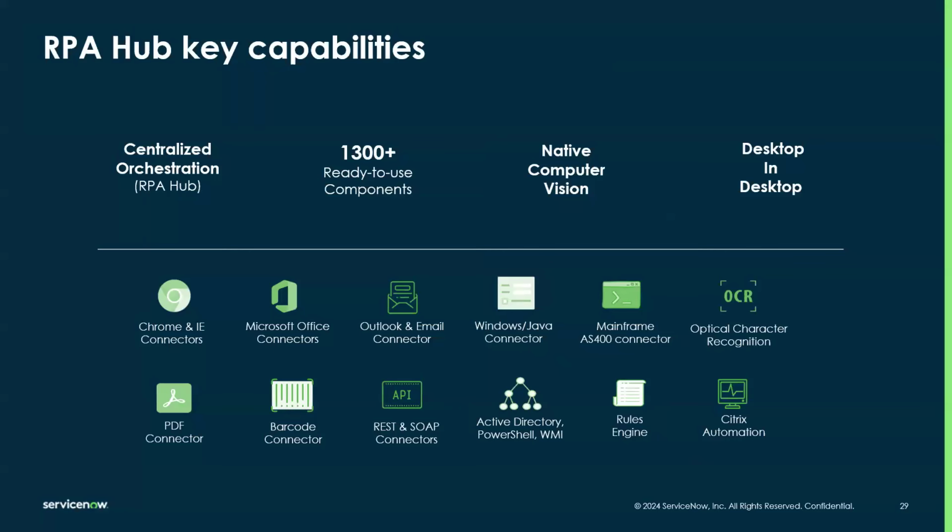So key capabilities are that centralized orchestration. What many organizations that have tried to automate RPA do is end up with a large series of scripts throughout the organization, causing duplicative work and no visibility into it. That's not the case. With RPA Hub, we have full visibility into all of our RPA efforts across the organization. Like I mentioned, over 1,300 ready-to-use components and that native computer vision, which may not be accessible for people who are building their own RPA scripts.